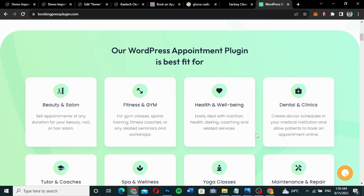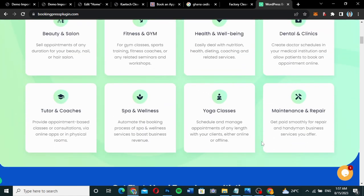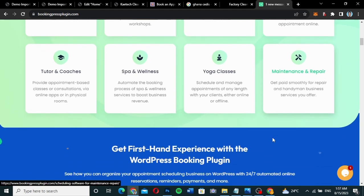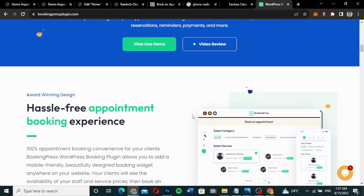I think I've gone through some other booking plugins, and I included this booking plugin for you guys to check it out. Now if you're a salon or a beauty salon, or whatever that you sell appointments for, you can sell appointments of any duration for your beauty, nail or hair salon, fitness and gym, health and well-being, dental clinics, hospitals, tutors and coaches, spa and wellness, yoga classes, maintenance and repair services, a whole lot of things. You can check their live demo app and all those things.